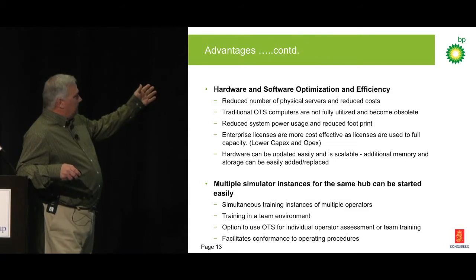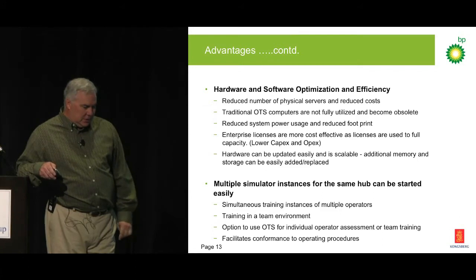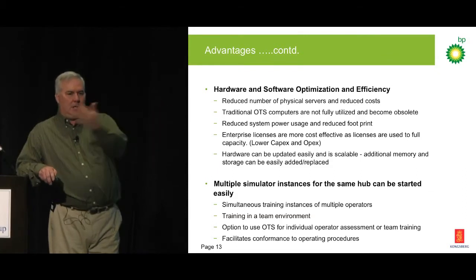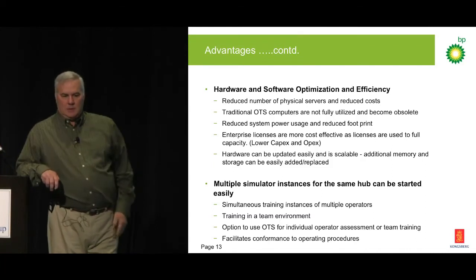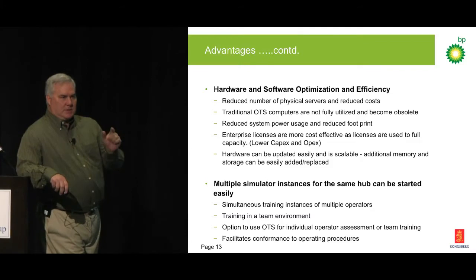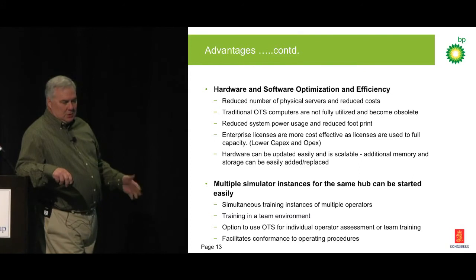I believe I touched on this a little bit, right? The optimization of the hardware and the software with the virtualization of the machines. Multiple simulator instances can be started at the same time. So in our environments, we can train, let's say, a Nikika and a Mad Dog at the same time. Or we can bring in and train all the board operators on one asset at the same time. And that's based on licensing. If we had 3 licenses, we could bring 3 assets, 4 assets, and you could train all 4 assets differently on asset-specific simulation at the same time.